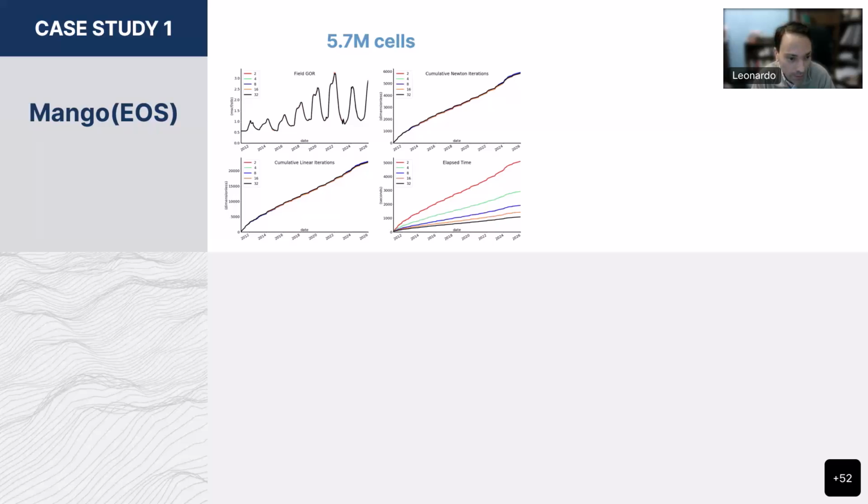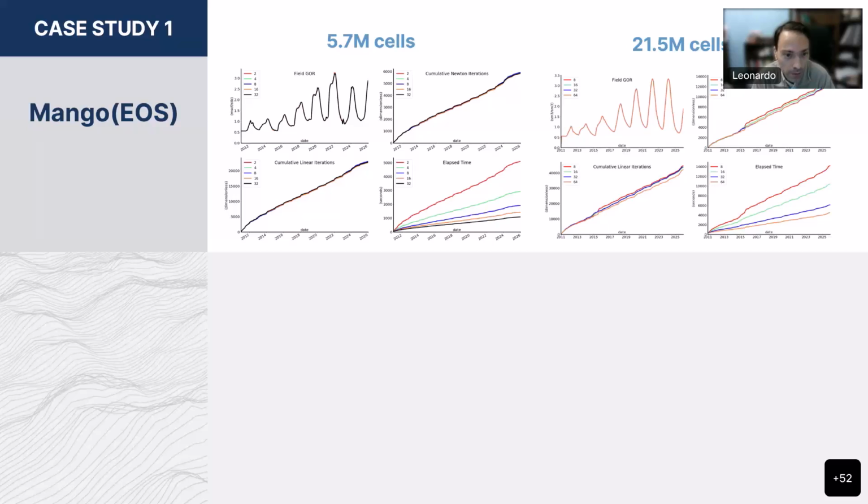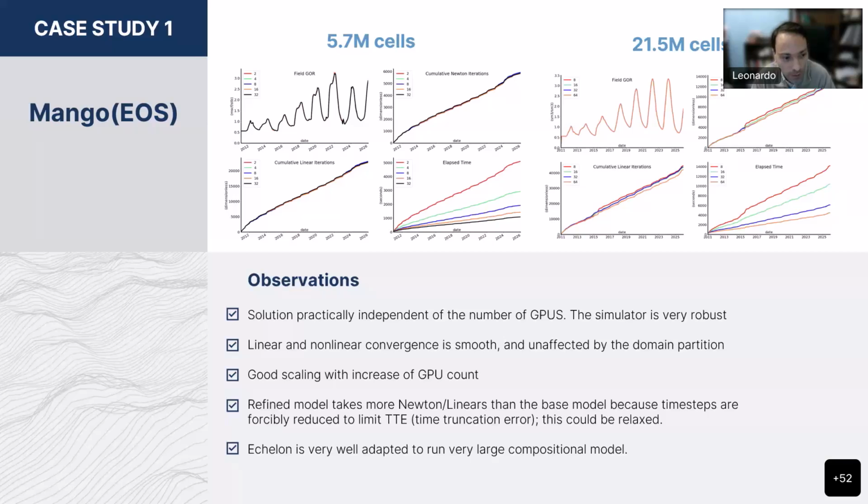However, the elapsed time is reduced as you increase the number of GPUs, which is indicating that the simulator scales as the hardware increases. And the very same observation can be done with the 21 million cell model. So really, we can run large models. The solution is practically independent on the number of GPUs, so the simulator is robust, which is very well adapted, as I said earlier, to Ensemble's modeling. There is a good performance scaling as the number of GPU increases, so you can run large model, give it more GPUs, and it will run faster.